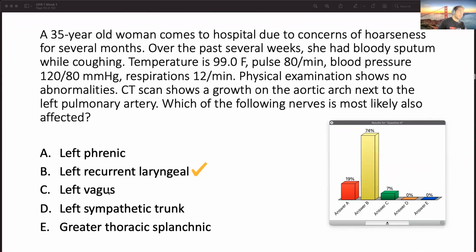So left recurrent laryngeal, trust me, we're learning left recurrent laryngeal even now. You need to know this innervation very well. Any sort of hoarseness that you see in the question stem is likely associated with left recurrent laryngeal, which is a branch off of what structure, guys? What main nerve? Vagus. Vagus, exactly. Awesome. Nicely done.